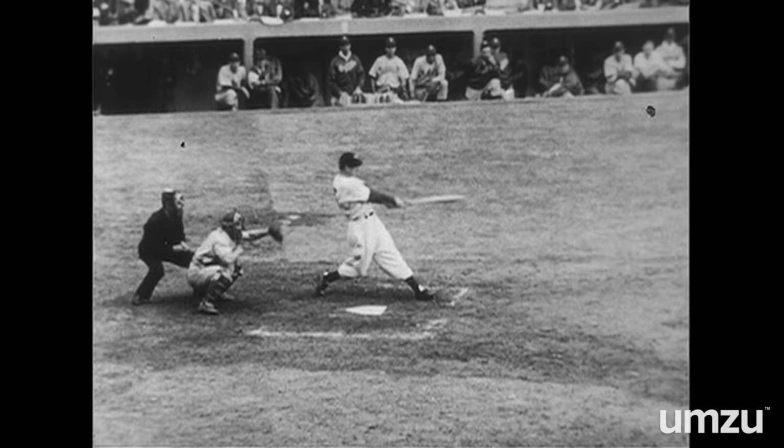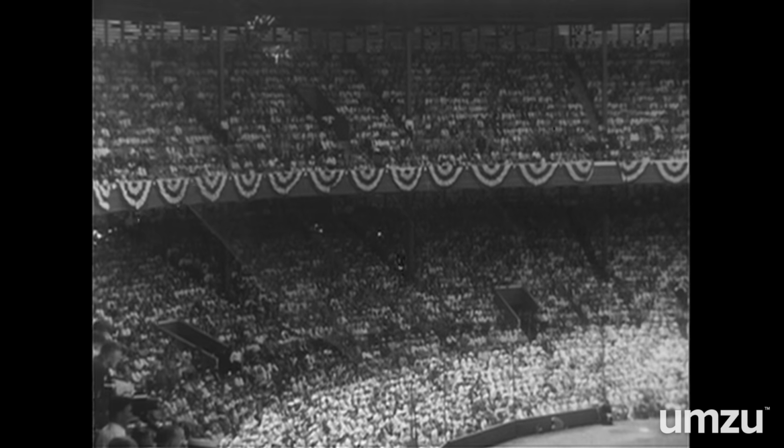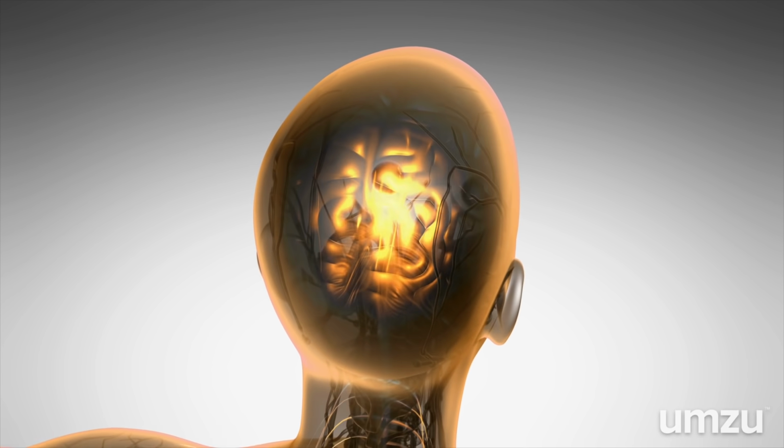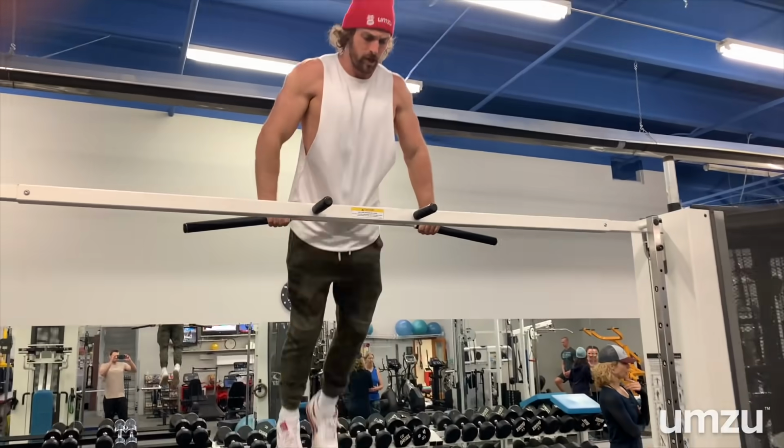There's a reason all those home run sluggers back in the day were using GH to slam homers out of the park, but they were using the illegal kind. Today I'm going to show you how to stimulate your body into producing massive GH boosts naturally, which is a way safer and way more consistent thing to do.